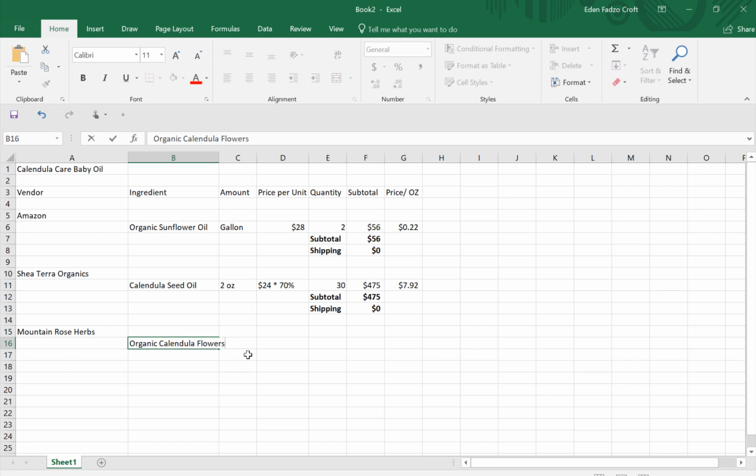Now, the reason why I'm putting organic in this particular thing, even though I know in my head it's organic, is if for some reason, you know, you are sick or you have to hire somebody to order things for you, some places have organic and non-organic selections, so you want to be sure that they get the right one. In fact, I should go here and put Baja, which is the brand, right, for the organic sunflower oil from Amazon. But we'll just skip that because this is just an example and no one's actually going to come after me and do that. Okay, so organic calendula flowers.